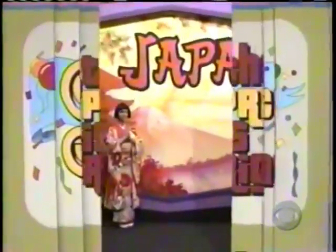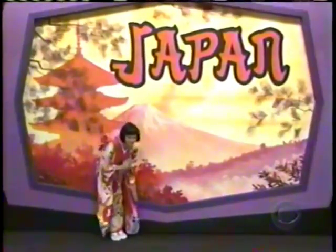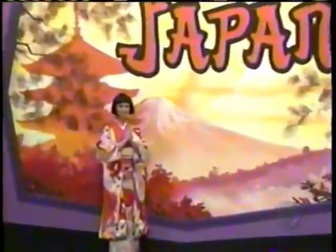A delightful trip to Japan. Jason, you and the guests will fly round-trip coach from Los Angeles to Tokyo aboard Korean Air.